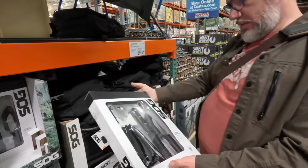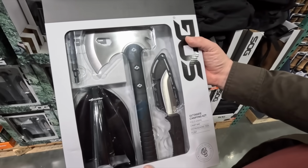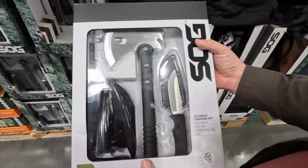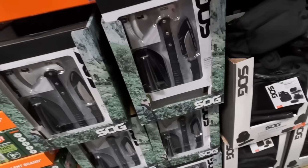A new item this year, Costco has this ultimate camping kit from knife and tactical gear maker SOG. It includes a field knife, a camp axe, a flint, and an entrenching tool for digging your poop holes. It's all pretty heavy for carrying in a backpack though, and I tend to find these mini camp axes fairly useless, but you might like it.